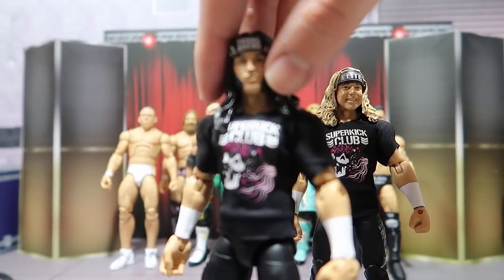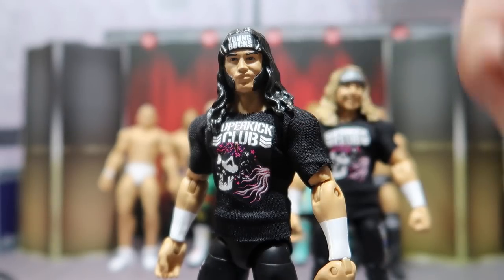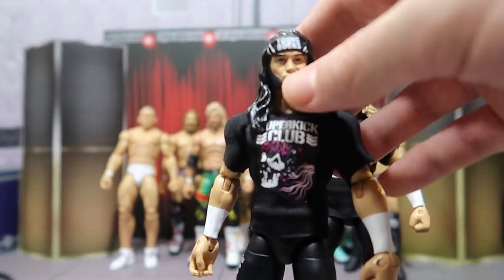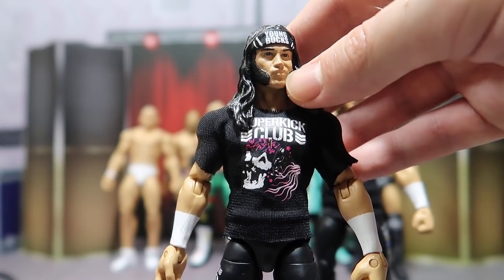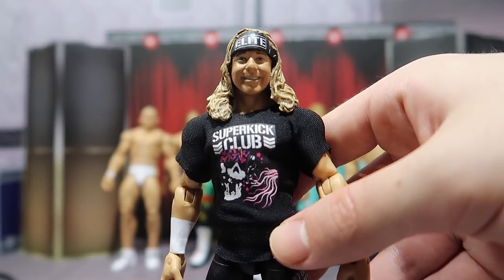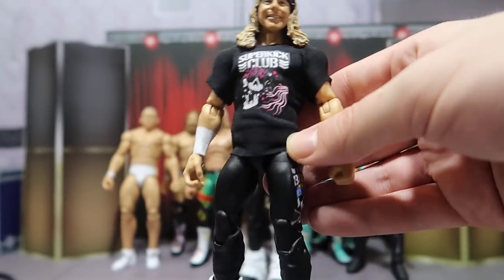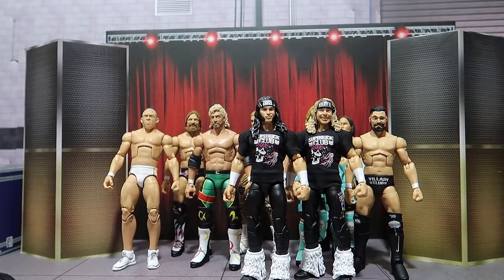Matt Headscan is using something different this time. It's using a Tyler Breeze headscan, which I think works pretty well for Matt. Got the Young Bucks bandana and everything, which is quite cool. There you go. Here's a look at the Super Kick Club t-shirt, which is really cool. I think that's really cool that we included that here. And Nick got the Santino head scan, also bandana, Super Kick Club t-shirt again. So that is really cool as well. Really digging these Young Bucks. We always get a lot of requests for them, so definitely had to have them.